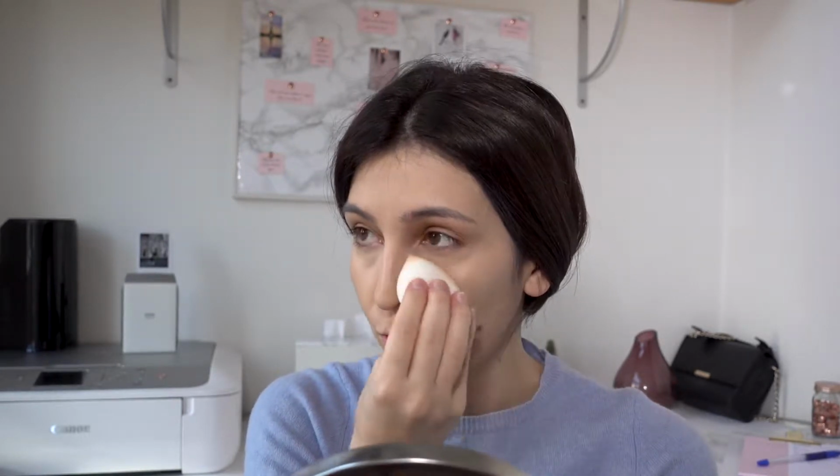I'll put one more layer because it told me that it oxidizes. I don't want to put it on my neck, so I can see in a couple of hours if it will oxidize on me, and I'll stop right here so I can see the difference between my face and my neck.